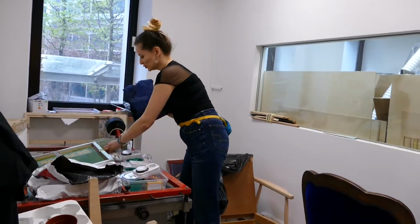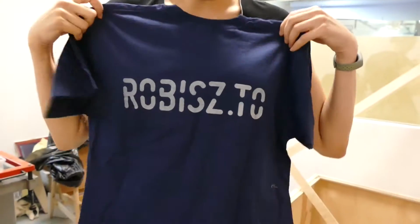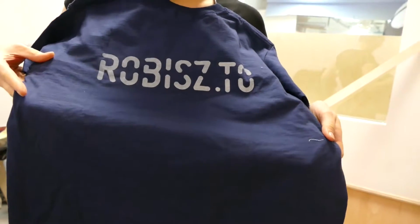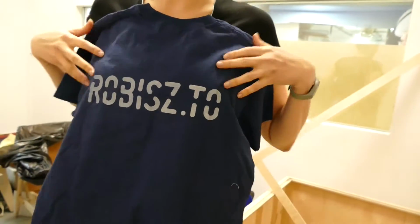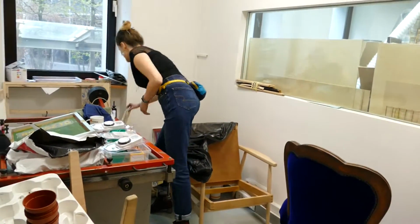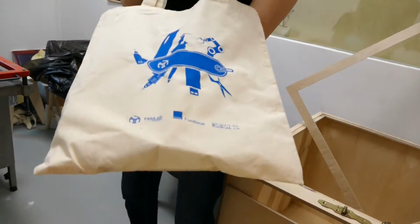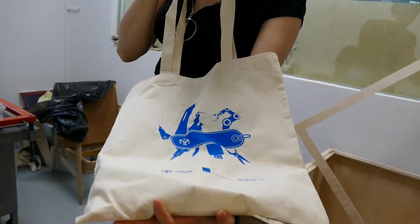This is used to create these writings, right? These prints on clothes, so t-shirts or canvas bags. These are really cool. Oh, beautiful. So yeah, we basically make all of these here ourselves.